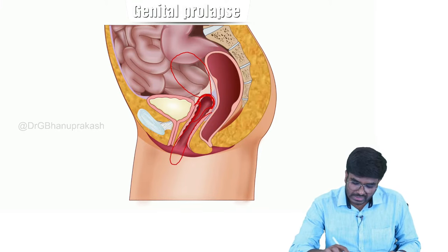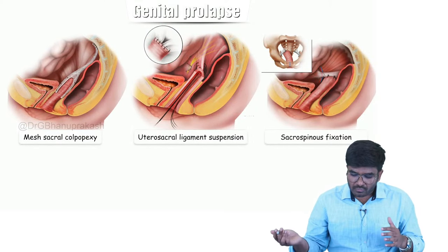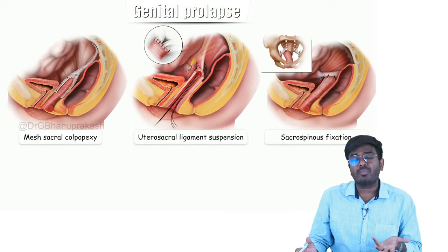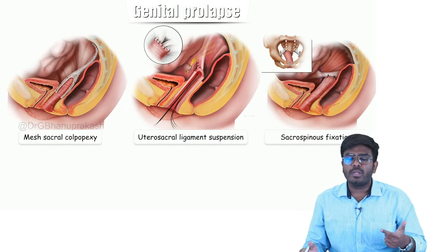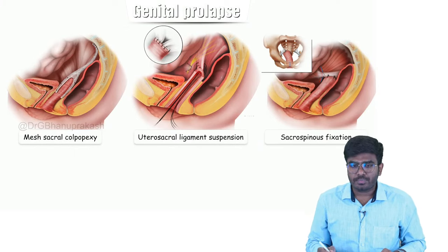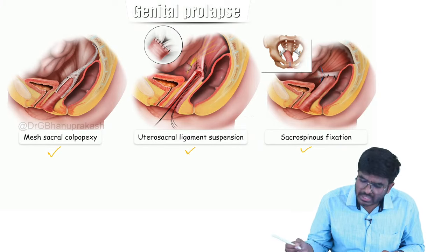Actually, these are the videos which I placed here to show you the animations. But unfortunately, all these animations are not playing here. In the next class, if possible, I will try to play those animations also. Anyway, let's talk about the three important surgeries which are done for vault prolapse.